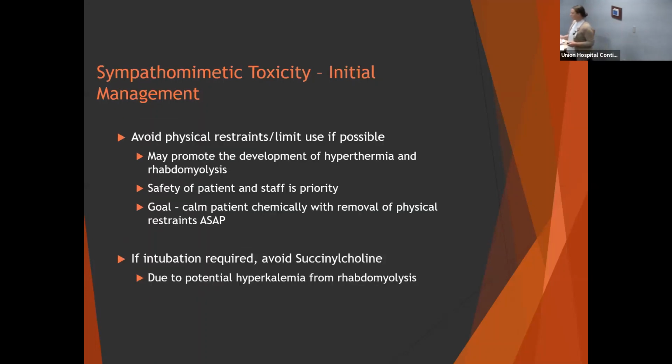Okay, sedation is really important in these patients because we want to try and avoid physical restraints if we can. Obviously, safety for you and the patient comes first. Sometimes you have to physically restrain them in order to get the chemical restraint on board, and that is 100% appropriate. But physical restraints can promote the development of hyperthermia as well as rhabdomyolysis.